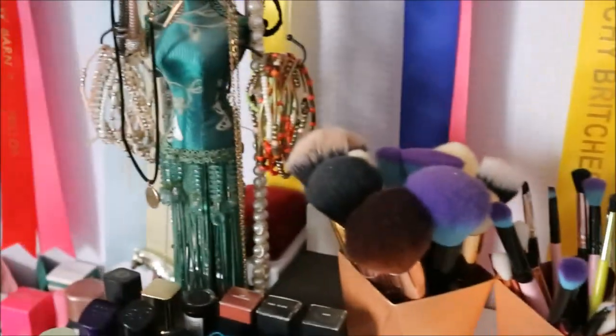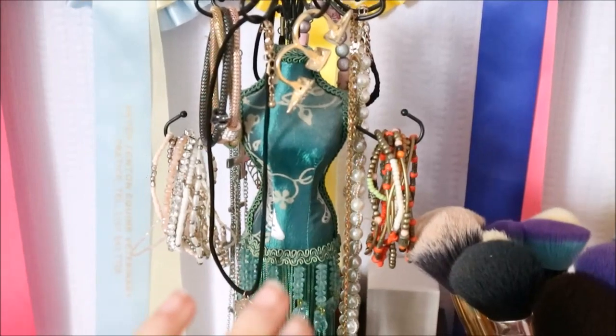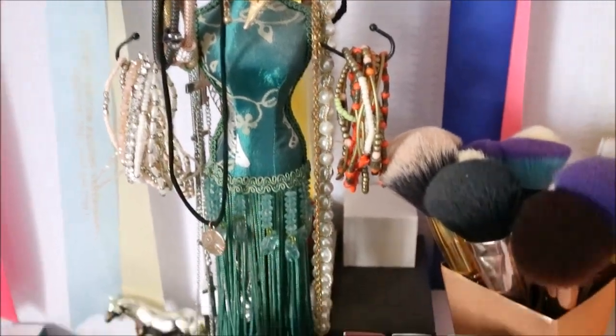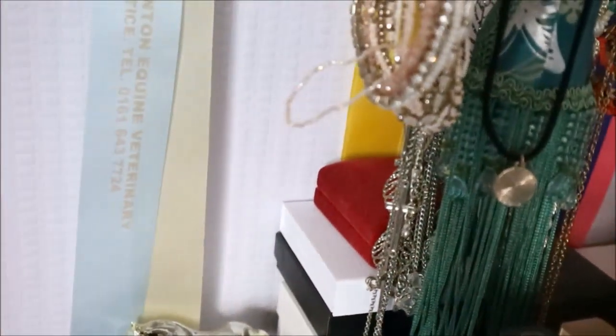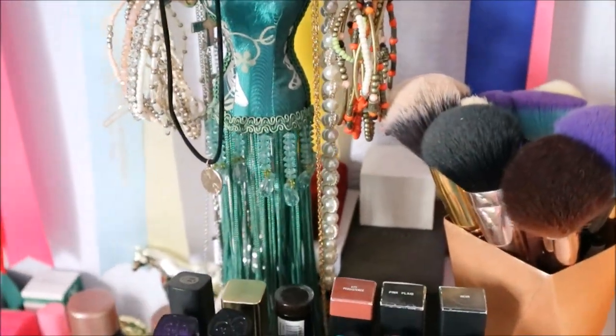And then this little corner is all the jewellery I use. I don't really use this as jewellery, it's more just in pictures and flat lays and things. But back there, they're all jewellery bits that I sometimes wear, like maybe a bit more pricey or they mean something to me.